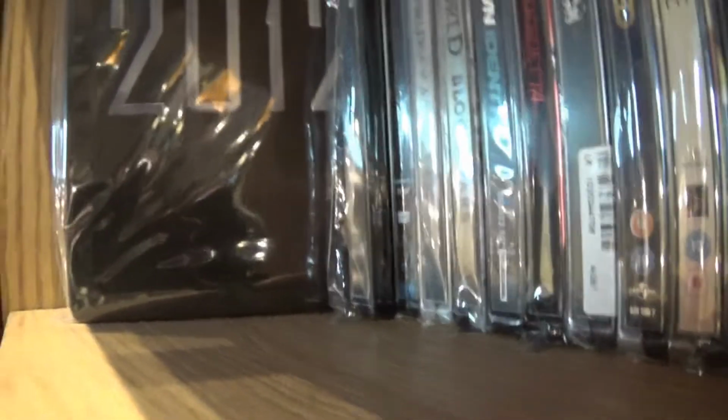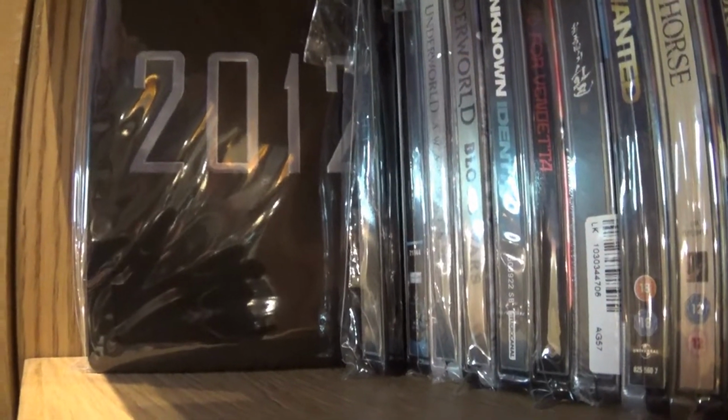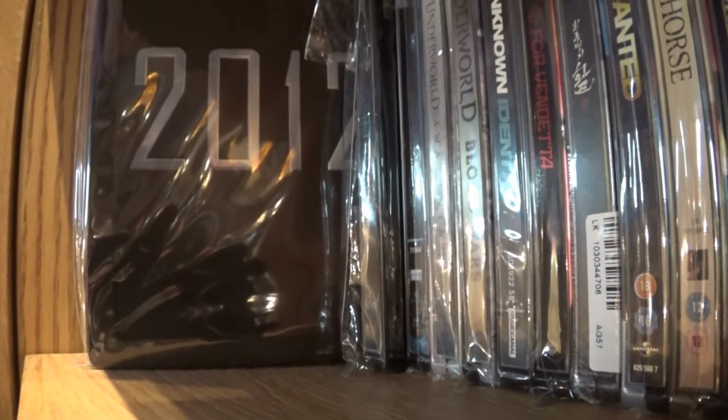2012 is another one of them disaster movies with John Cusack. I don't know why I've got that. It's another film that I might get rid of.